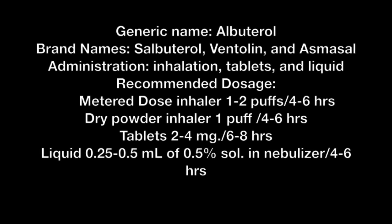Albuterol is the generic name. Some of the common brand names are salbutamol, Ventolin, and Asmazole. Administration could be done by inhalation, tablets, and liquid form for a nebulizer. The recommended dosages are as follows.